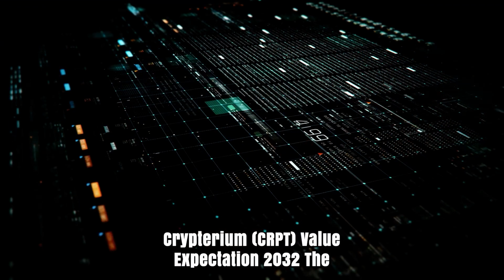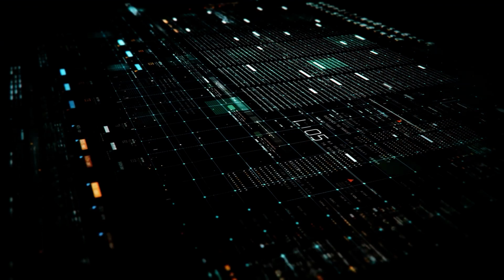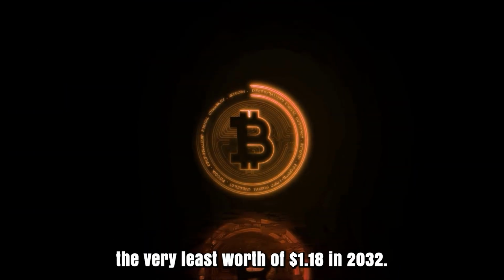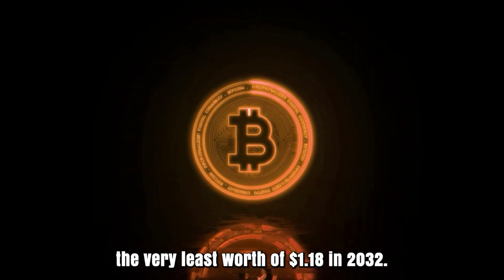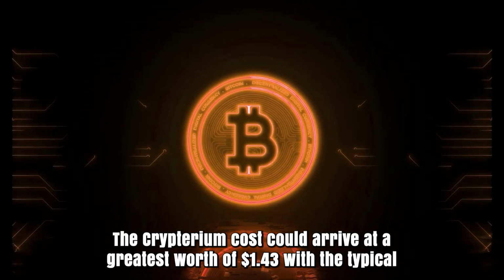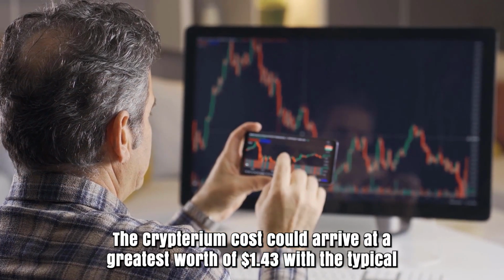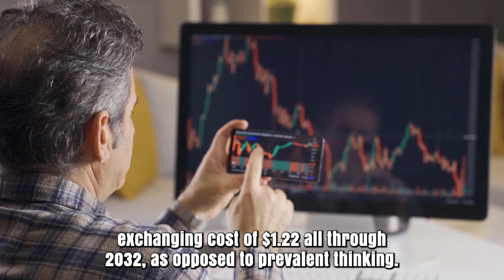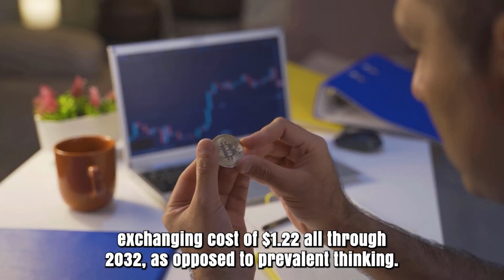Crypterium CRPT price prediction 2032. The price of Crypterium is predicted to reach at the very least a value of $0.18 in 2032. The Crypterium price could reach a maximum value of $0.43 with an average trading price of $1.12 throughout 2032.